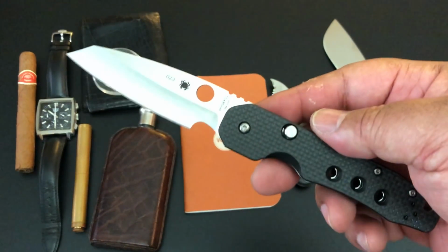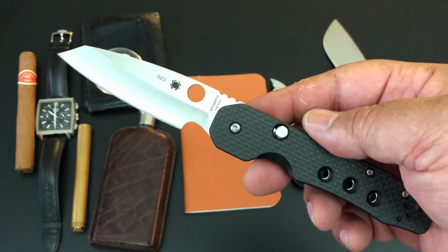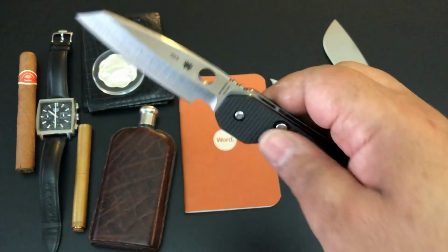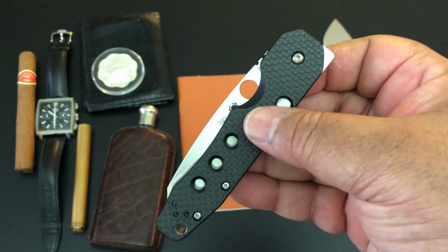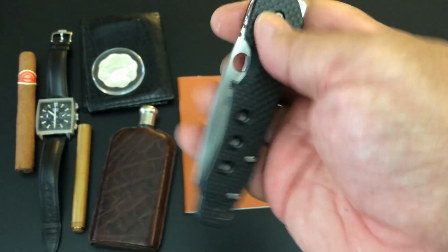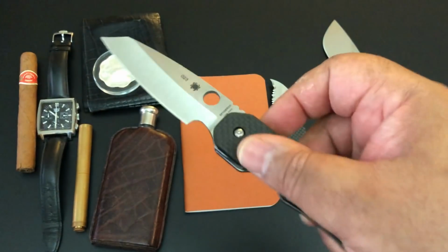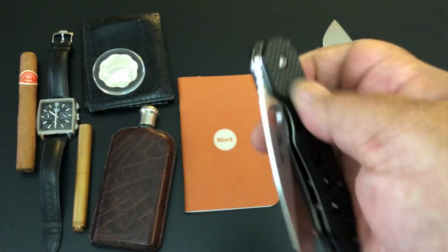Now that's the blade, the Wharncliffe blade, S30V, as I said. But really, it's the other things that make this such a wonderful knife. By the way, smooth as silk. You can also open it with the Spyderhole. I like the low profile once it's in the handle. But there's a couple of things. First, it's this real discreet flipper. Low profile flipper, which is really nice.